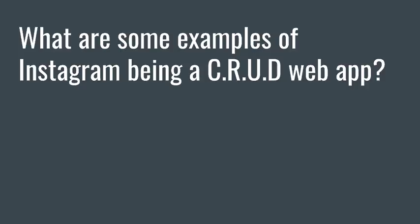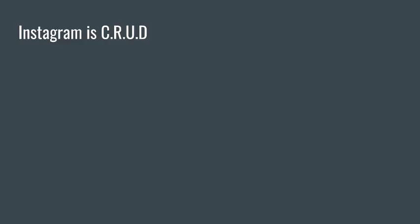Now, what are some examples of Instagram being a CRUD web app? I want you to start thinking about it in your head. Get those engines rolling, okay? If you're the type who's not used to using his or her brain a lot, well, start using it now, because if you're gonna jump into the world of coding, you should be used to putting in a little bit of thought and effort, okay? All right, so Instagram is CRUD enabled, and now I'll tell you specific examples.